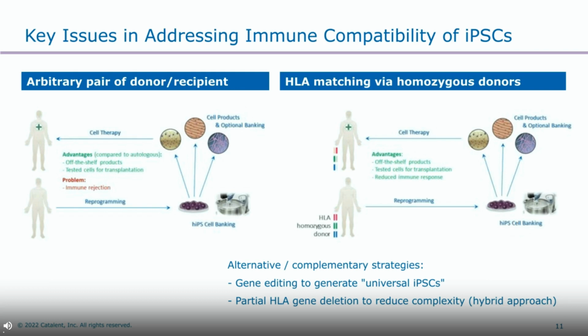As you know, when setting up an allogeneic approach based on iPSCs, you will face the issue of immune rejection, simply because donor and recipient are not identical, and the cells are easily rejected in the patient under normal circumstances. So approaches are needed to address that issue, because immune suppression, which could of course be applied, always comes with side effects, quite severe side effects actually.